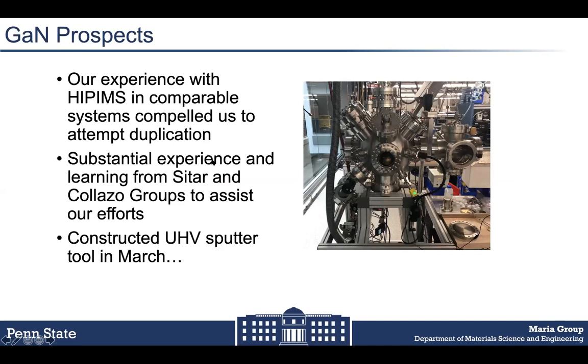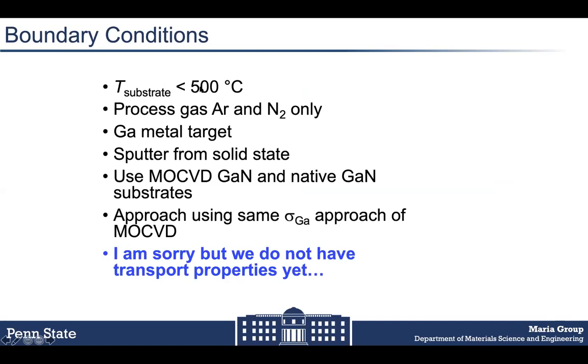This is a true UHV sputter tool that is designed to test this nitride, low temperature, HiPIMS sputtering hypothesis. So we constructed this sputter tool back in March of 2019 and have been working on it since. So we are using boundary conditions where our substrate temperatures are less than 500 degrees C. The only gases we're using are argon and nitrogen. We're sputtering from a gallium metal target. We're using MOCVD prepared GaN as native substrates.